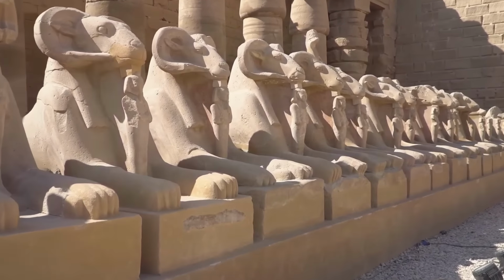The past is a vast and fascinating place, and Egypt is one of its most captivating chapters. It's a story that's still being written, with every new discovery adding another layer to our understanding. So, while our journey may be ending for today, the exploration of Egypt's ancient wonders continues. Whether you're a history enthusiast, an archaeologist, or simply curious, Egypt's ancient wonders are waiting to be explored. Until then, keep the spirit of discovery alive.